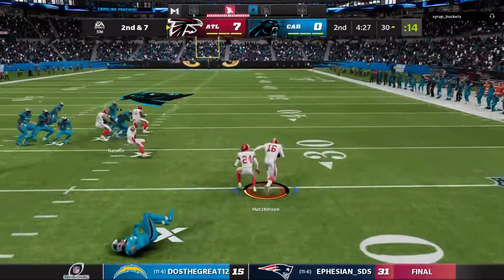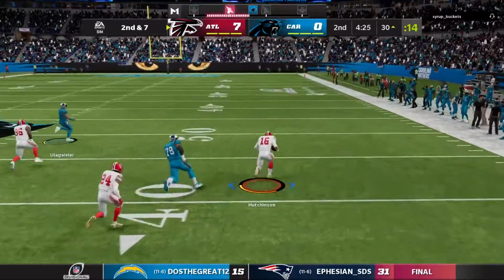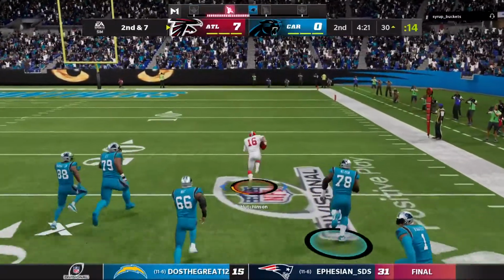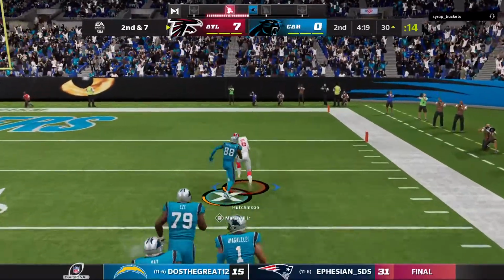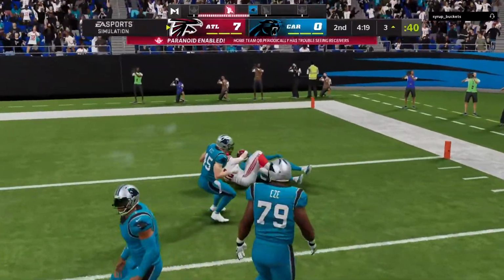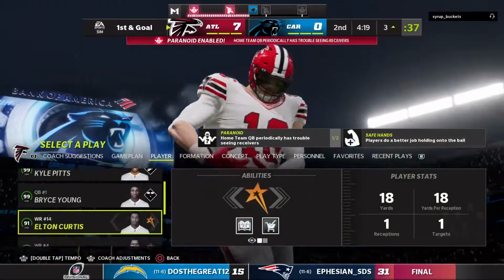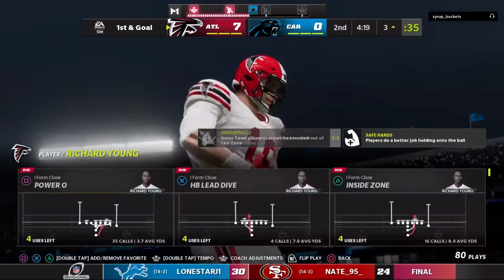Trying to fit it into Moore, but it's intercepted. Picked off at the 24. The big fella. And nearly a touchdown as they finally stop him down at about the 3-yard line. He had his eyes on the end zone.